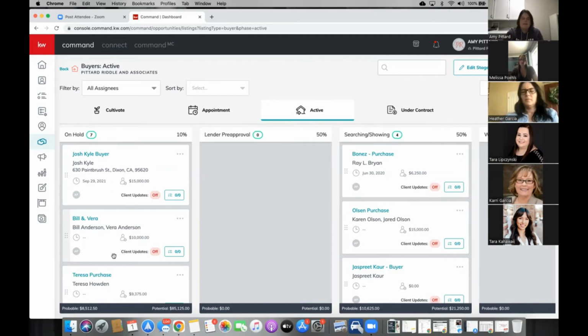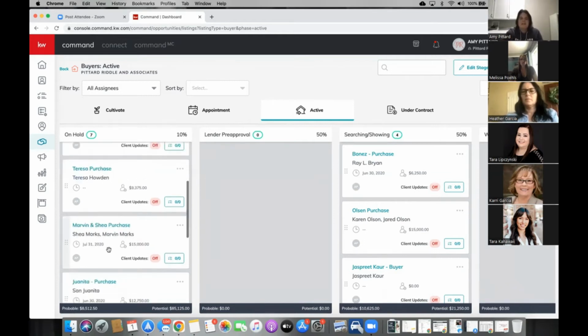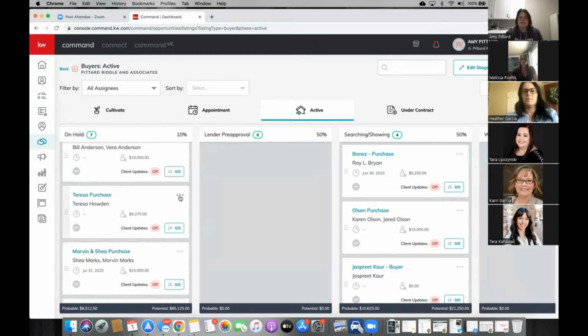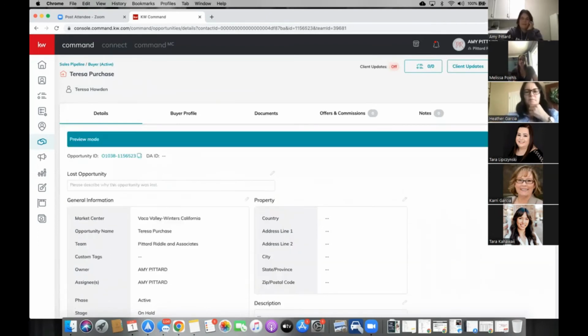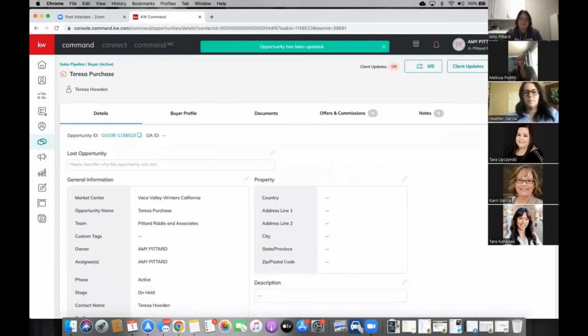Now if somebody decides not just on hold, but maybe they decided to go with another agent, or maybe they decided they're not going to buy at all, then you're going to click on the opportunity, and we're going to click lost opportunity right here in the upper right-hand corner. And then you're going to hit save. That's going to track your success ratio, like at which point are people falling out? At which point have you lost them? Okay.